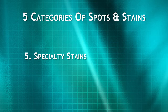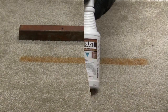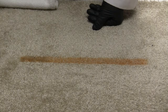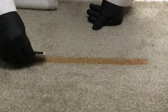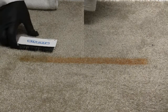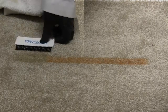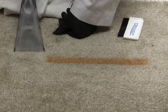Category 5 is specialty stains. Examples include rust, yellowing, and water stains. These are primarily treated with T-Rust and Stain Zone. We will demonstrate with rust. Step 1. Apply T-Rust. Step 2. Lightly agitate and allow to dwell until the stain disappears. Step 3. Rinse thoroughly. Note that some yellowing and water stains may respond well to treatment with Stain Zone.